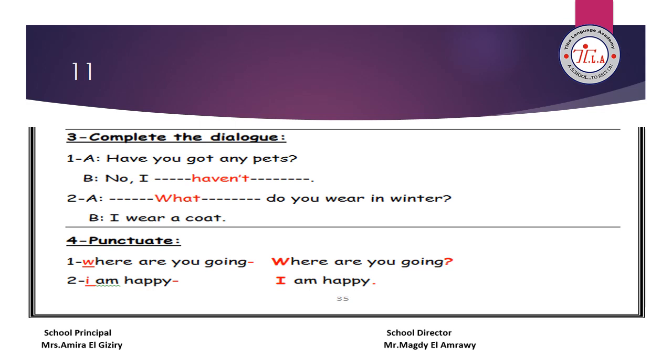The last exercise here, exercise number 4, the punctuation marks, that you have to start your sentence or a question with a capital letter. The first letter must be capitalized. You have to end your sentence also with a full stop. You have to end your question with a question mark. The name of a person, nationality, language, city, country, and famous places, all of these must start with a capital letter.